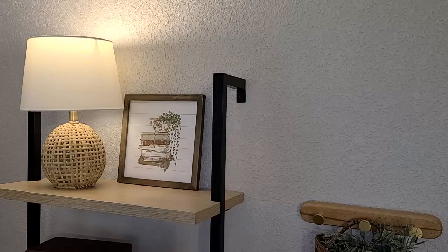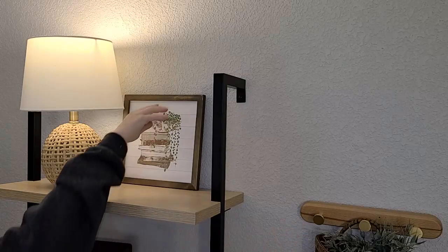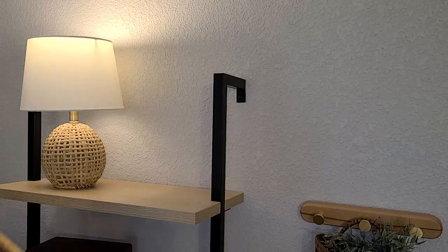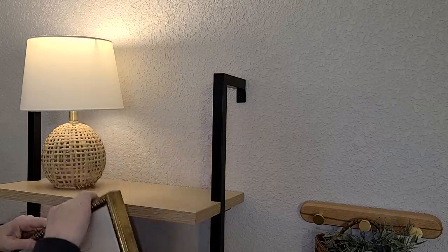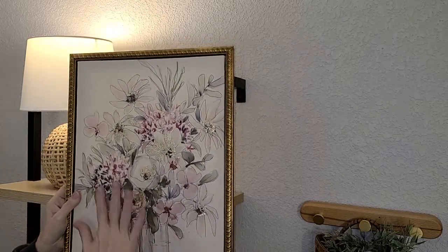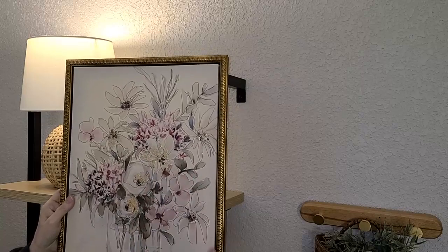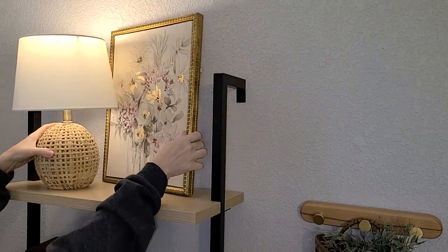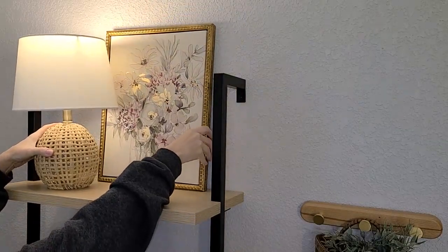Okay, then to kind of play off the gold that I've got here on this little rack and the gold that's on the fireplace, I pulled this one. It's a little bit more fancier, but I love the little mason jar here, the matte colored flowers. It's a really pretty spring and summer picture. Now it's gonna be a little taller than the lamp, which still doesn't look bad at all.